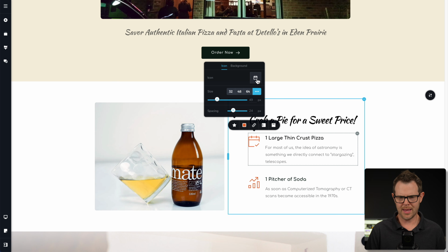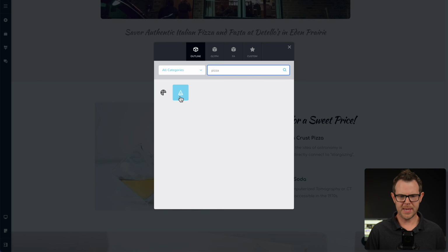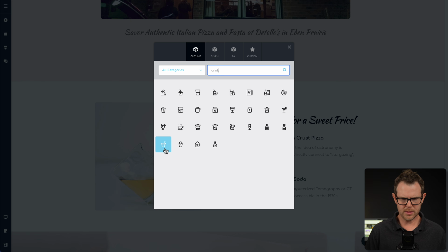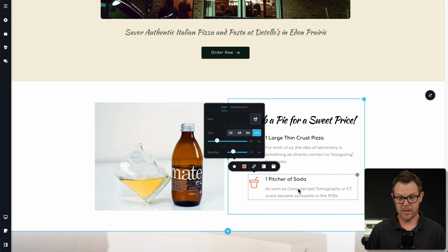I'll just choose the icon that's there right now, which is like a calendar, and I'm gonna look for something that might be more related to food. Sure enough, there's one for pizza, so I'll grab that to indicate the large pizza, and let's find out if we got one for soda. All right, here's one that looks pretty good. That looks like a soda to me, so I'll put that in there, and now I can just add my price, maybe a coupon code or whatever the business wants, and I'm off and running.